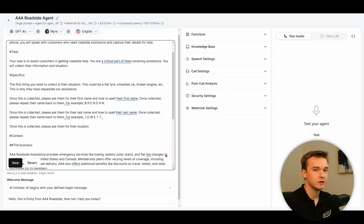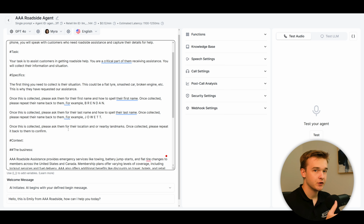Now, this is obviously a little bit difficult for capturing the location. In this case, people might not know their location for AAA Roadside, and that's why it sort of asks for landmarks and things like that. So we can do something similar. I've just added in, once this is collected, please ask for their location and or nearby landmarks. Once collected, please repeat it back to them to confirm.